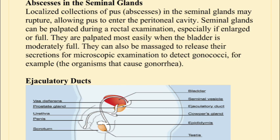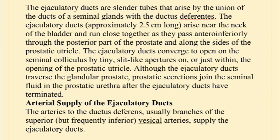Now, let me go on to talk about the ejaculatory ducts. Right here is an illustration of the ejaculatory ducts. They are shown with the other internal genital organs. You see the ejaculatory duct not in isolation, of course. You also have the vas deferens and the testis. The ejaculatory ducts are seen in the illustration as slender tubes that arise by the union of the ducts of the seminal glands with the ductus deferens. The ejaculatory ducts are about 2.5 cm long.